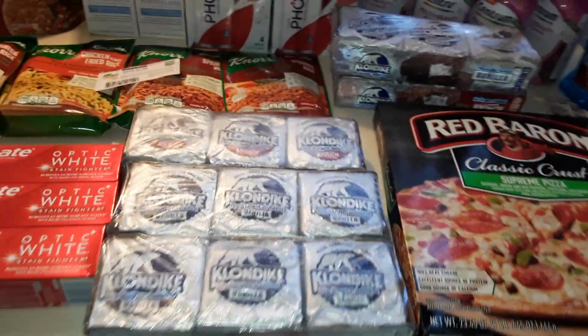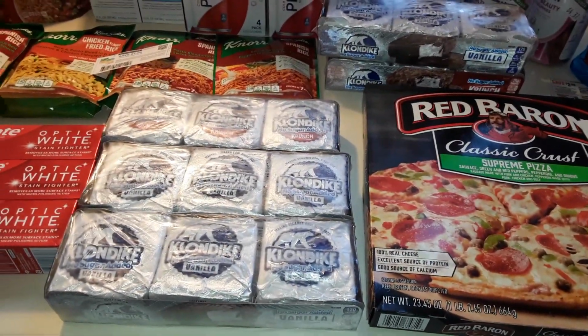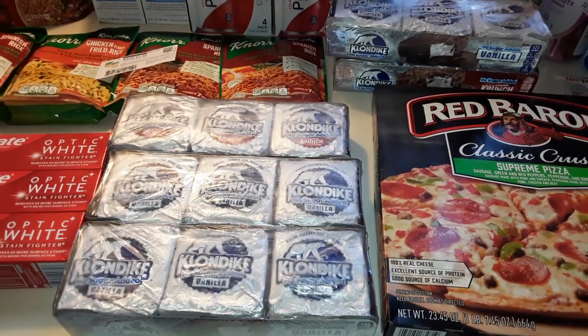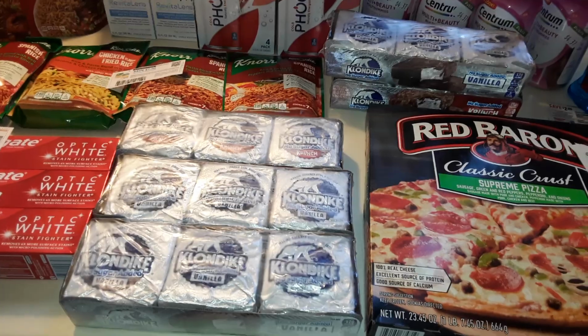All right, let's go with the Klondike bars before they melt. I got to get them in the freezer. So I bought 5 of them, and when you buy 5 of them, they're not on sale, but they were $3.83 at my store with tax. For 5 of them, come to $20.59.